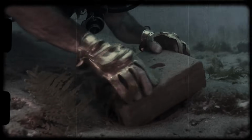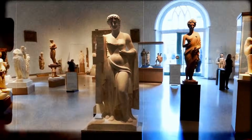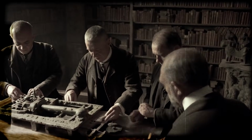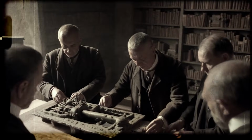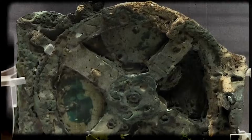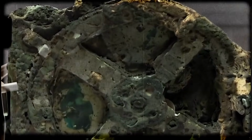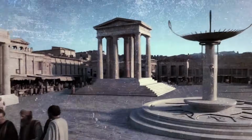At the bottom were Greek marble sculptures and many other artifacts. Among them, divers found a strange piece of stone the size of a large book. They ignored it and put it with other finds in the museum. A few months later, archaeologists began to study the block and discovered that a strange object with bronze gears was hidden inside it. This shocked all scientists because, according to historical data, such things could not exist in ancient Greece. The technologies of that time were not so developed.